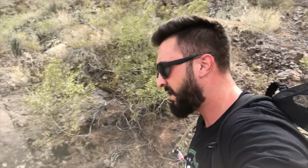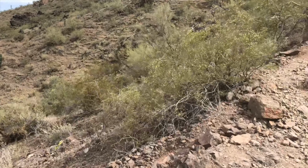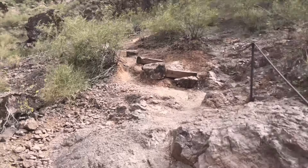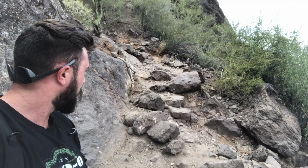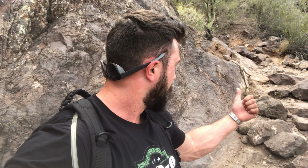Made it through that rail section, and just getting up to another one right here. So about 15 minutes it took just to get up into the shadow of the mountain and into the shade. And it's getting a little more steep, with a lot more rails. I didn't use a lot of them down there. Not really necessary. They're just there for safety, I guess.